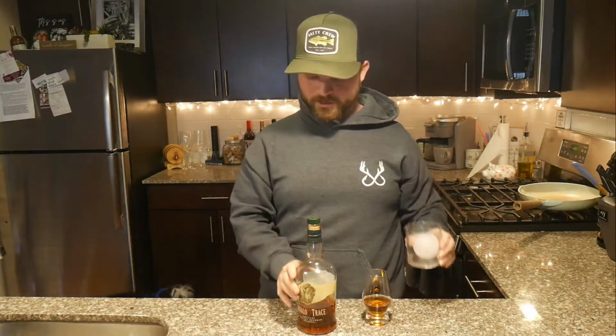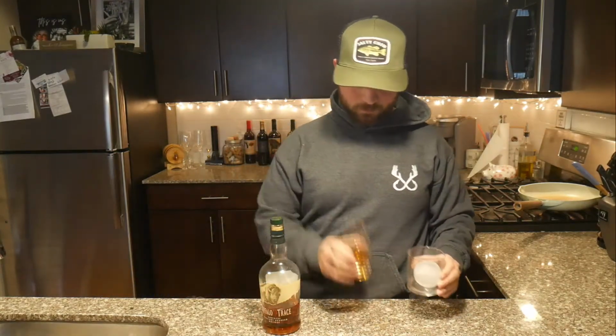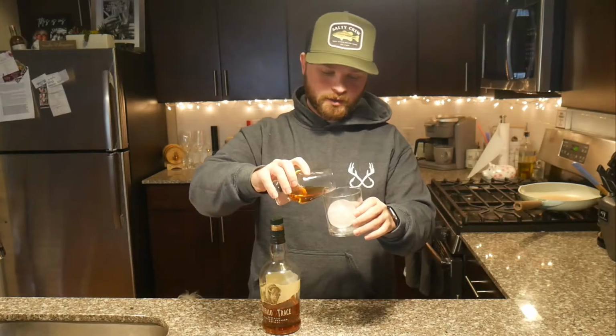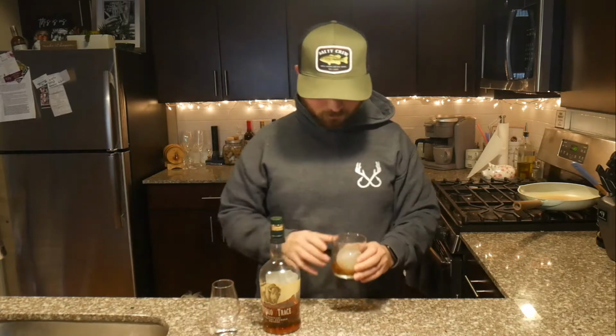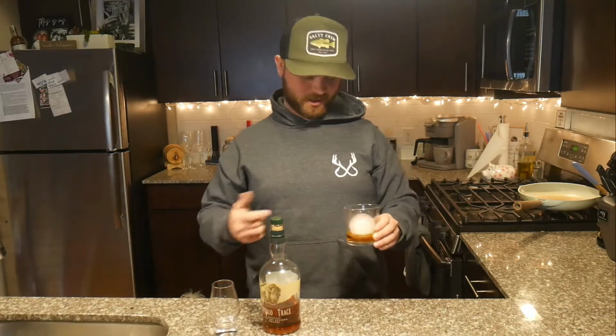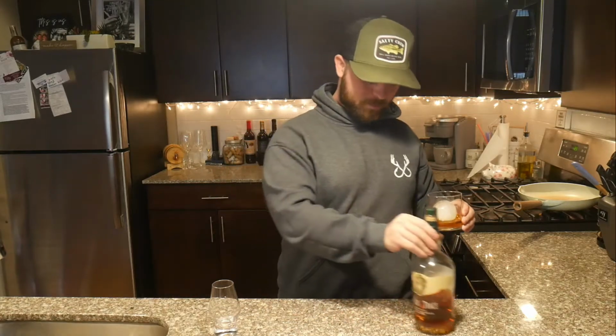All right, so we got our rock, we got our glass, putting our ice ball in there. We're going to take from the Glencairn, pour right into there. Let it chill down a little bit. I typically don't drink this on the rocks. I'll drink it neater or in a cocktail. Only my preference.